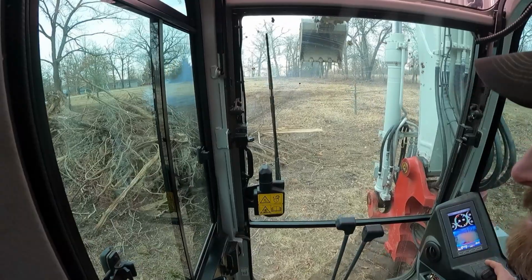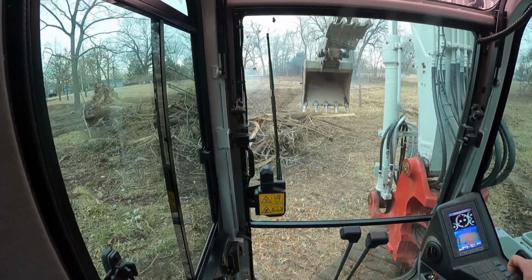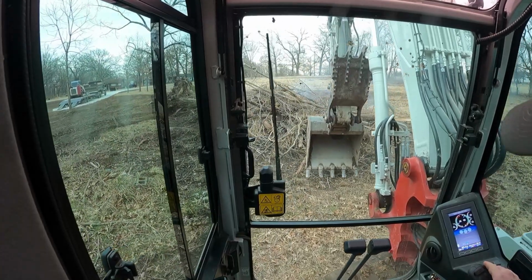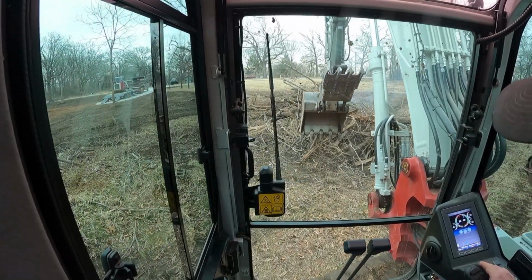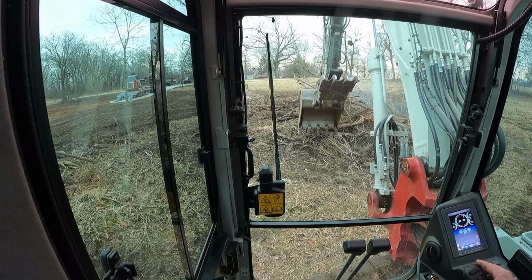Trying to work on stacking this stuff up or pushing it up, but not like pushing the fire out. I'm real bad about, I feel like I mess with it too much or push it in there too tight, smother it out.